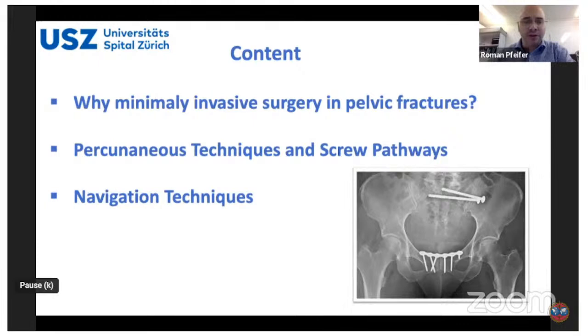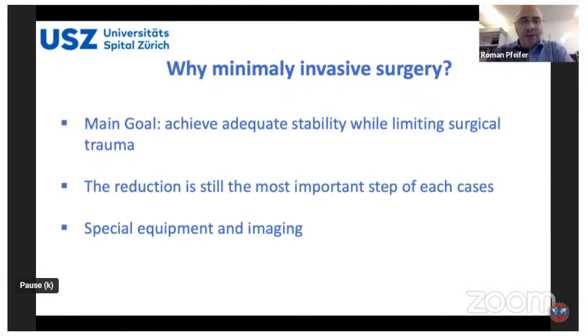Why minimally invasive surgery? Of course, our main goal is to achieve adequate stability by limiting surgical trauma. In our department, we usually use minimally invasive techniques in geriatric patients, who have less physiological reserve. In these patients, we try to be less invasive to avoid infections, severe bleeding and tissue trauma. This is our main strategy in the geriatric population. Another main indication in our hospital is the severely injured patient. Here we also try to avoid a severe second hit, which is usually associated with very invasive surgical interventions. That's why we try to stabilize the pelvis as fast as possible with minimally invasive techniques, to allow early mobilization of these patients.